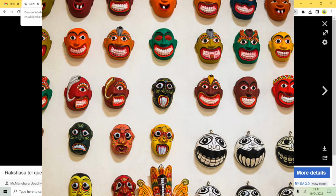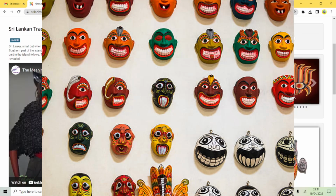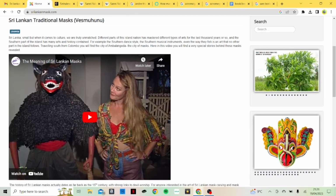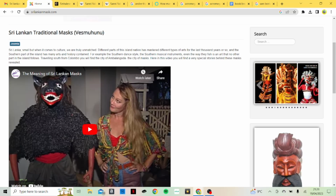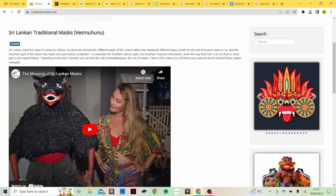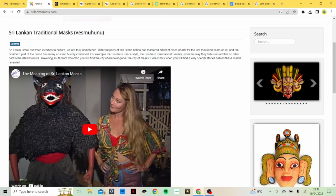So moving on, these masks take many forms, and there was a second set of masks that were worn by these people in a different ritual. So if we go here to this website, it's quite interesting. It's written by someone else who lives in Sri Lanka, and he has some choice words here which were quite bizarre, which I think is definitely worth sharing with you. So Sri Lanka, small, but when it comes to culture, we are truly unmatched. Different parts of this island nation have mastered different types of arts for the last 1,000 years or so, and the southern part of the island has many arts and histories contained. For example, the southern dance style, the southern musical instruments, even the way they fish is an art that no other part in the island follows.